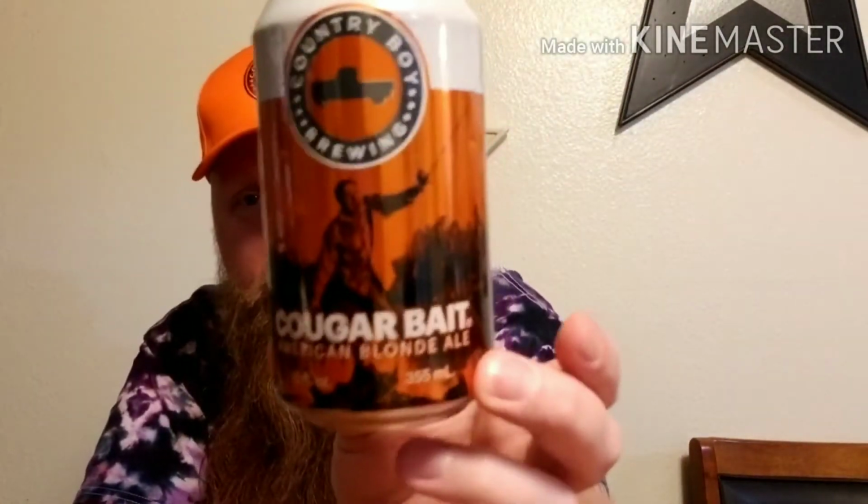That's the can right there. Country Boy Brewing. It's got a guy fishing, making an interesting face, to say the least. They're out of Georgetown, Kentucky. I don't see an alcohol per volume, but I would probably guess this is more like a 4%, something close to that. Very low on the alcohol per volume, but definitely crisp and refreshing. Check them out. That's their hat right there. Orange and white is kind of their signature scheme there, as you guys can see.